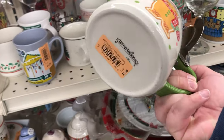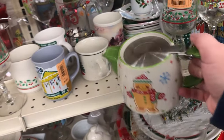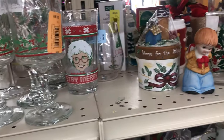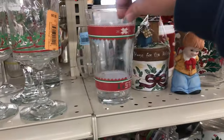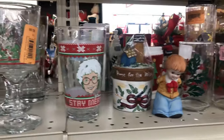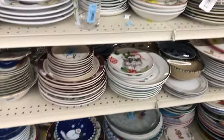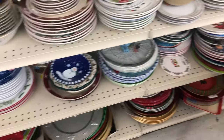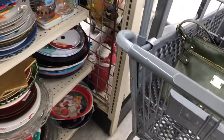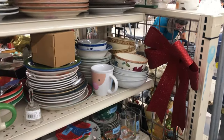Oh, Temptations for $3.99. It's a little gingerbread teapot. How cute. Oh my gosh. What is this? Golden Girls. I don't remember her name, but she's the oldest one. The mom. All right, they have so many dishes to choose from. So if you need any serving dishes, this is the place to go.